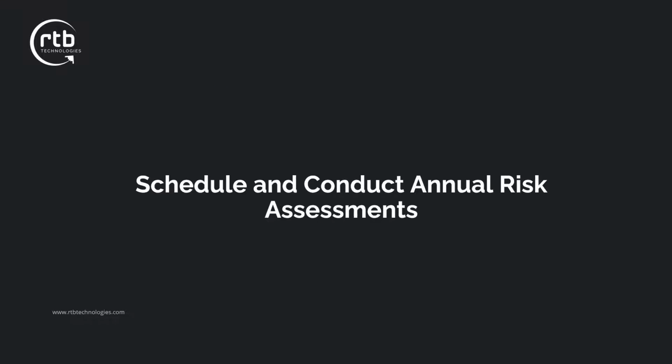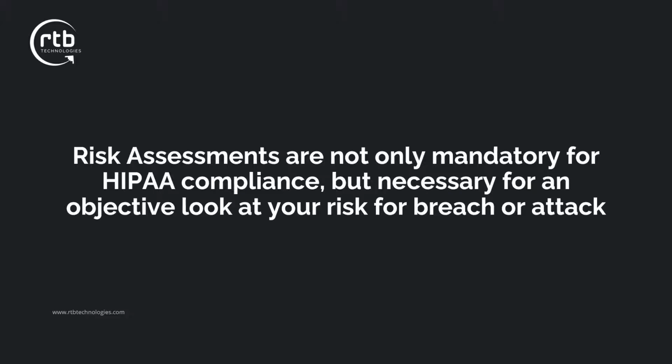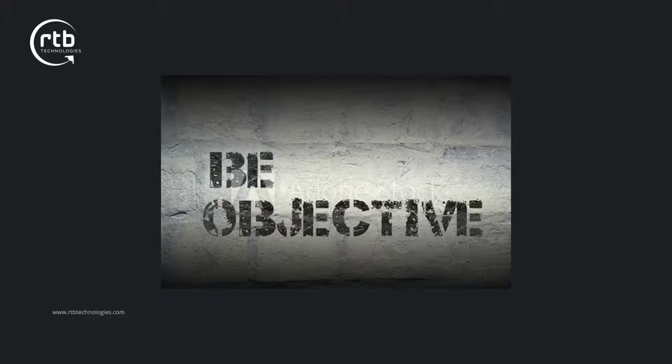Next is schedule and conduct annual risk assessments. Risk assessments are not only mandatory for HIPAA compliance, but necessary for an objective look at your risk for a breach or attack. If you cannot provide evidence of a valid HIPAA risk assessment, then you will surely fail an audit and likely be fined by the Office of Civil Rights. Remember that the purpose of risk assessments is to determine how likely the covered entity's PHI can be breached in its current configuration. Be objective.